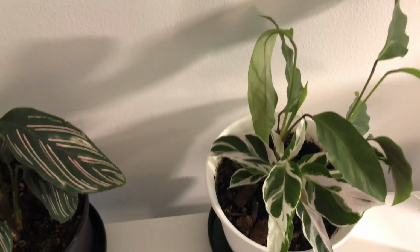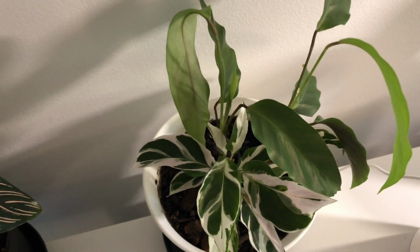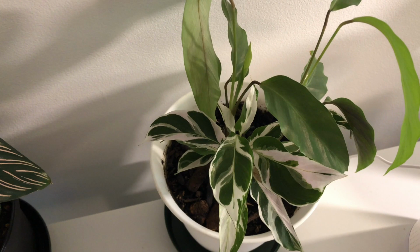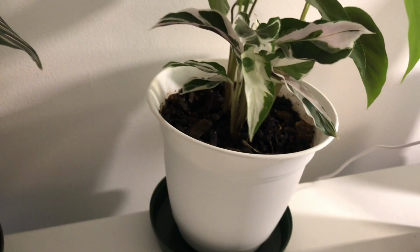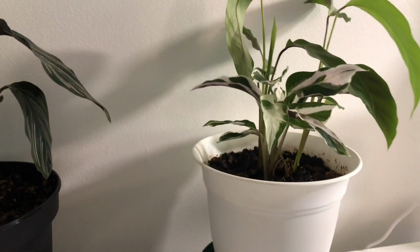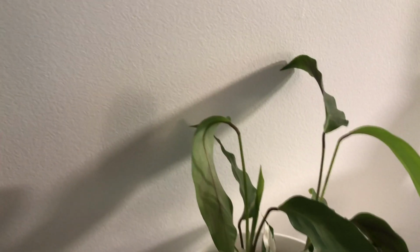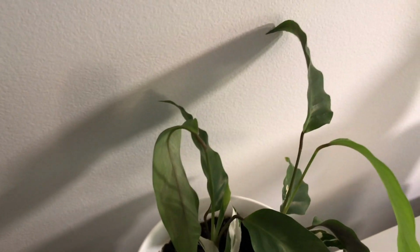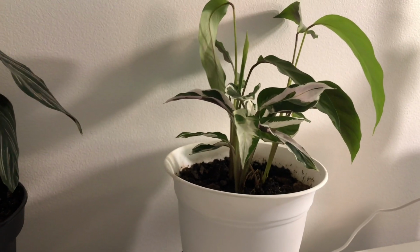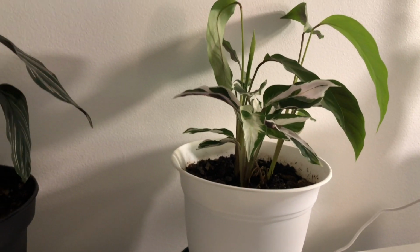Next to that is another Calathea. This one is the white fusion, and again another new leaf. This one's kind of funny. I think it might actually be like 2 or 3 separate plants, and the one plant is giving me all white variegated leaves, and then one of the other plants is giving me mostly green leaves, so I'm not really sure what's going on there. I might separate it if it gets really big, but for now they're hanging out together.